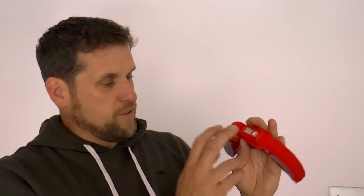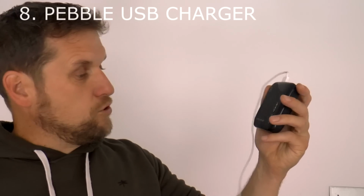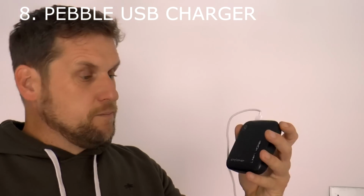So yes, it's about 45 quid. It's USB charged, so you don't need batteries. And I just thought it's a great purchase. Once I've bought it, I won't need to buy another headlamp. So yeah, a great buy. It leads on to my next favourite product, my PEBBLE charger, USB charger.